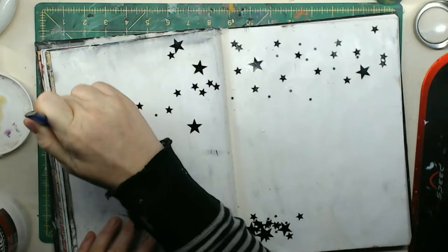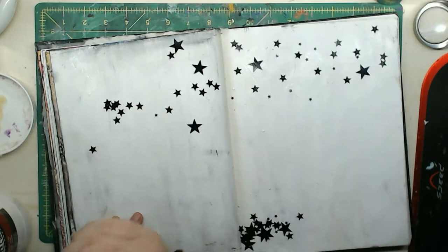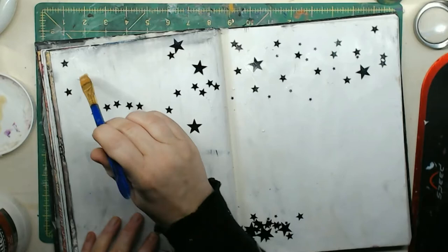Oh, there's some of those styrofoam balls from one of my previous projects. True mixed media. You never know what you're gonna get.